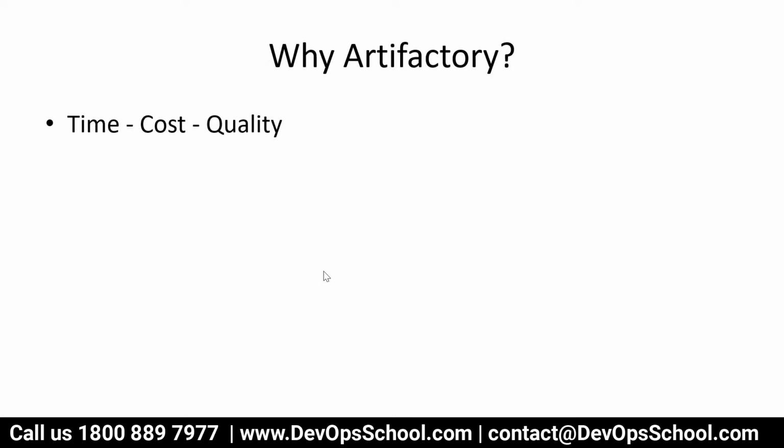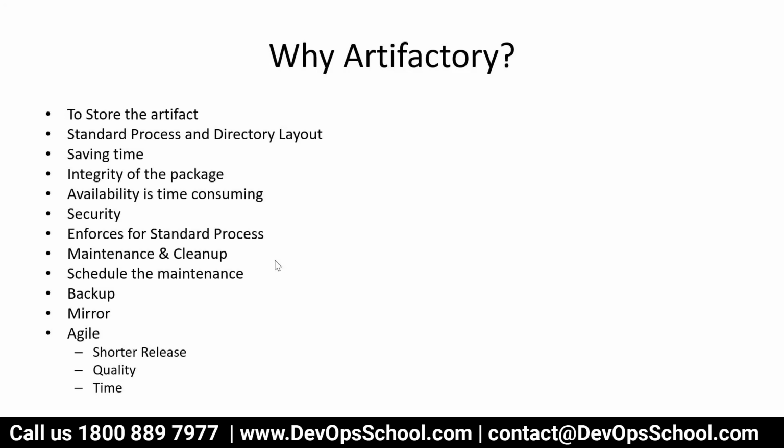So why are we using it? Simple: time, cost, and quality. You want to save your time and your software development cost and then improve the quality of your software. So for that you use Artifactory. Artifactory is your tool which is a centralized place for your entire organization's artifacts. Any packages you want to store in any format, you store in the Artifactory.